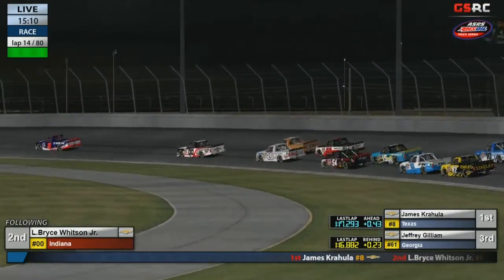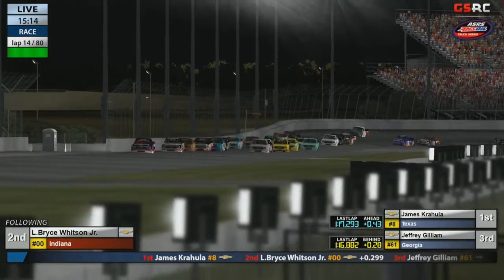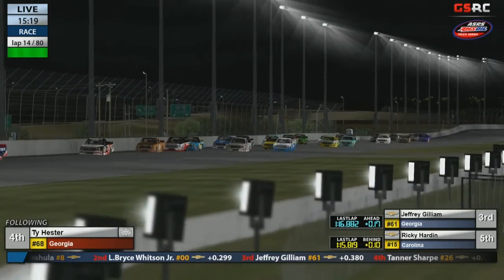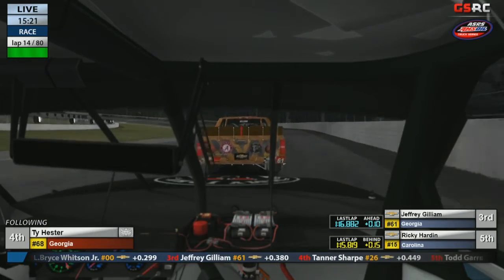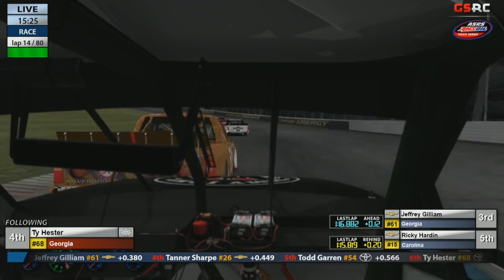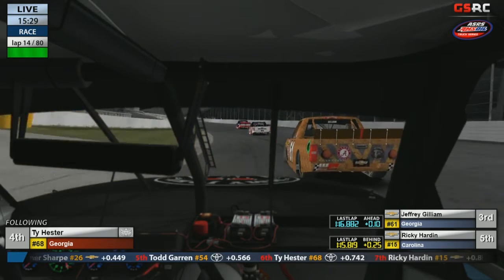The battle is on for third. Oh, they got really close. Ty Hester had a good run. Looks like Ricky Harden is right on the rear of him. He got a great run out of turn 2, actually pushing Ty Hester a little bit as it headed into 4. But some of these guys, the old tires are starting to wear now, and the fresh tires on these guys, Ty Hester and Ricky Harden, are looking really good so far.